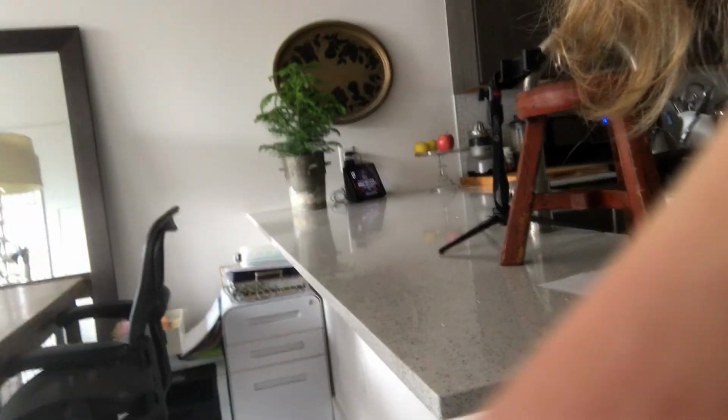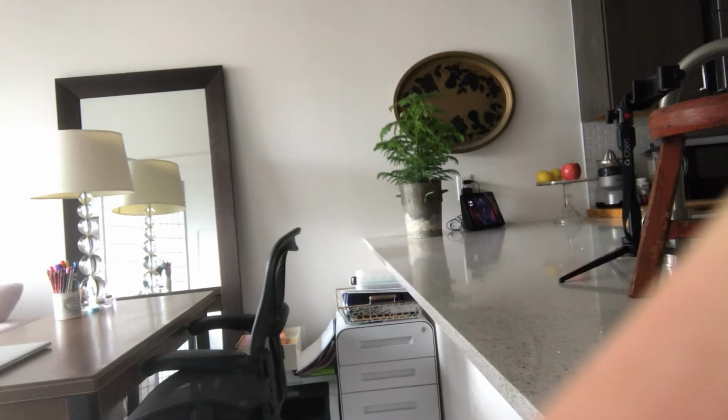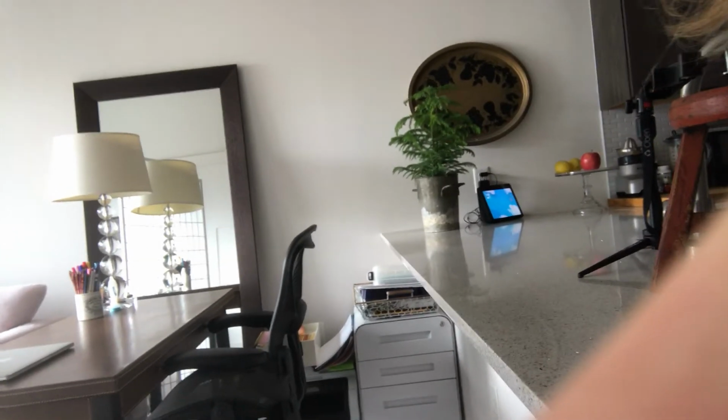And I've got a printer set up here on the floor. One day, you know what, all this recording and editing is going to get so much better. But right now, I am doing it myself, and it is what it is. So bear with me.